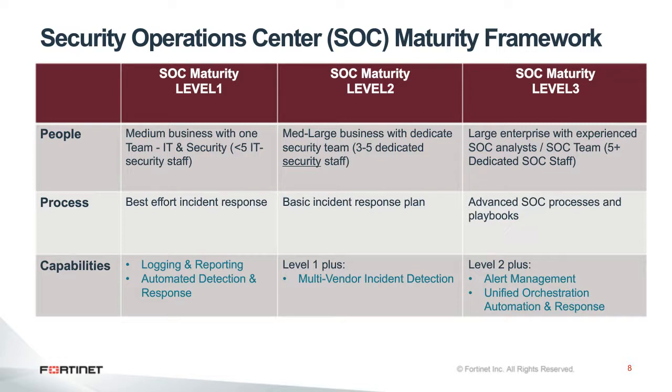And here on the process side, you're following very advanced SOC processes, and you're leveraging playbooks, which also creates a need for you to have alert management at scale, creates a need for you to unify the orchestration, automation, and response across your multi-vendor environment.